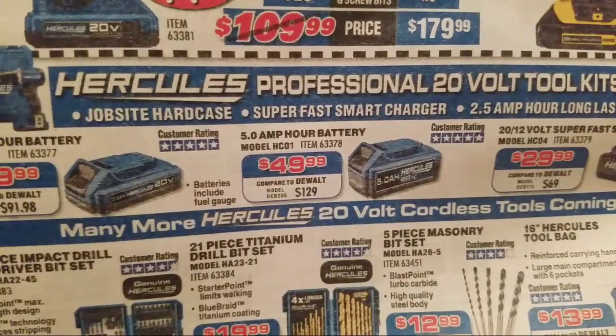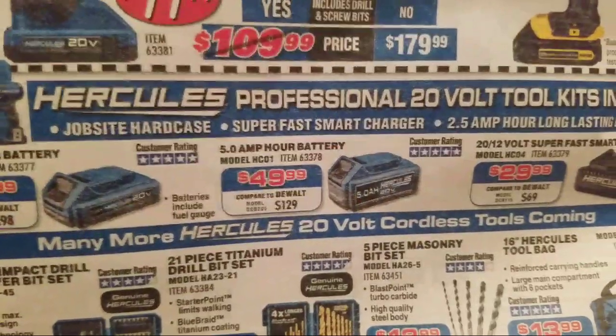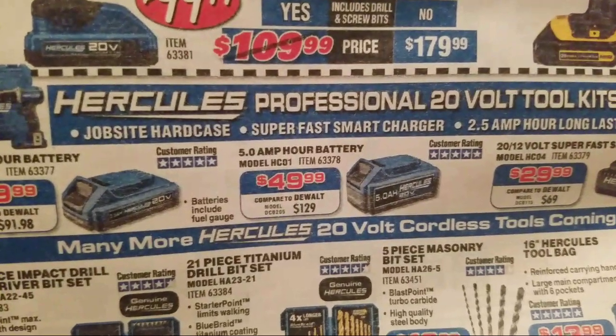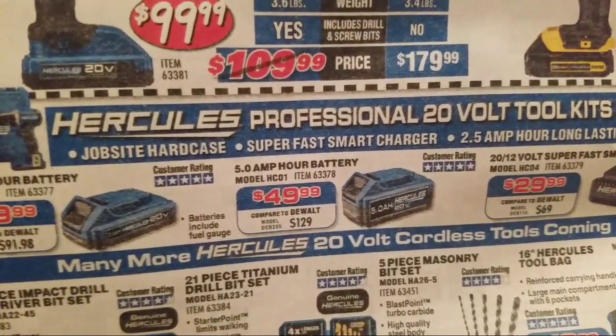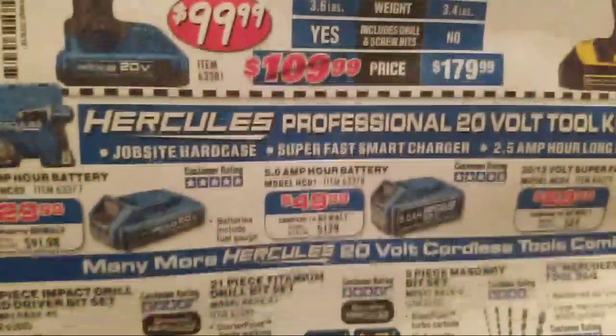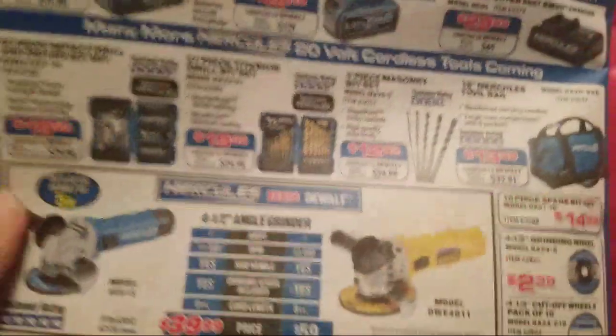Here you go, 5 amp hour battery. A little bit cheaper than an Earthquake. Well, the Earthquake's a 4 amp hour and it's 59. Yeah, so no doubt that Earthquake is the premium brand. See, I don't see anything with the Hercules with an impact wrench. I see it with the Bauer here.